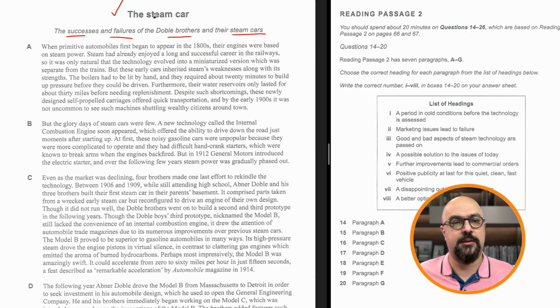Well, you know what? This is the title or heading. This is the subheading that we read, and the introduction. If it's short, you can read all of it, but if it's rather long, like in this case, and if the title and the subtitle are quite clear, we can read the last sentence, which is typically the thesis statement of the passage. So, despite such shortcomings, these newly designed self-propelled carriages offered quick transportation, and by the early 1900s, it was not uncommon to see such machines shuttling wealthy citizens around town.